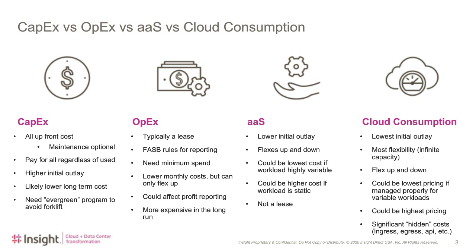And if you look at this compared to a CapEx model, it is more expensive. There is a finance charge associated with it. As a service has a lower initial outlay because you have maybe a minimum or floor capacity that you have to purchase. But then after that, you have the ability to flex your spend up or down. So if you have a burst requirement or your needs go lower than what you needed in the prior month or prior year or whatever it is, you can actually flex down and lower your consumption rate.